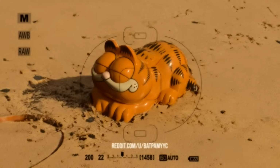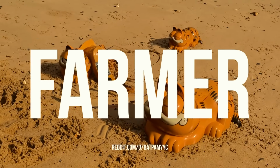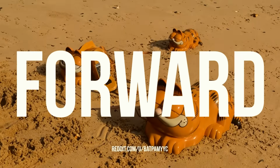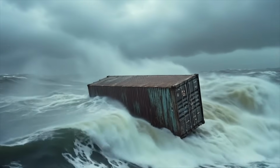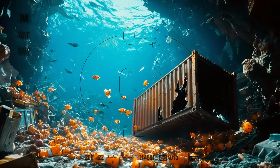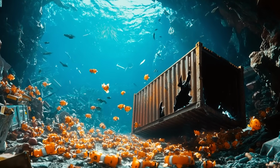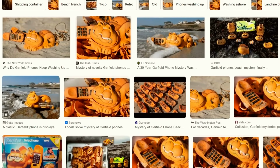The French have been having bizarre encounters with the sarcastic orange cat since the 80s, and it took about 30 years for French farmer René Morvan to come forward with a simple explanation. A shipping container with Garfield merchandise got stranded in the sea, only to find its final resting place in a sea cave. We bet Brittany locals are still haunted by the creepy smile of that landline phone.